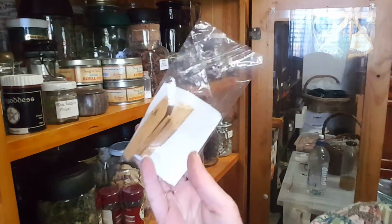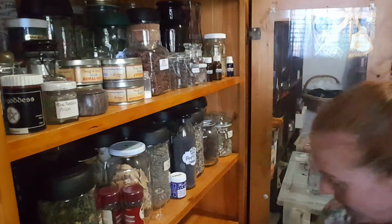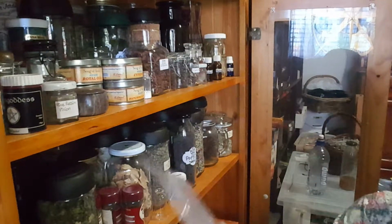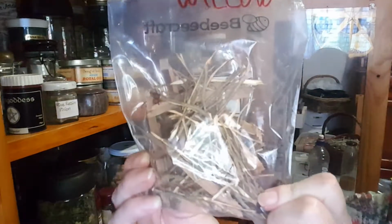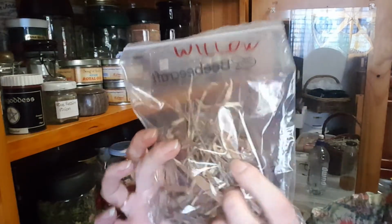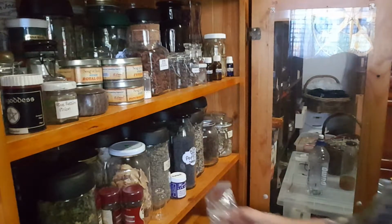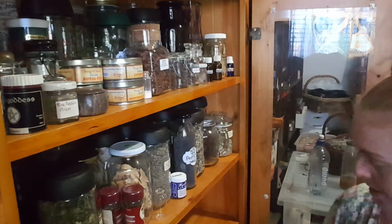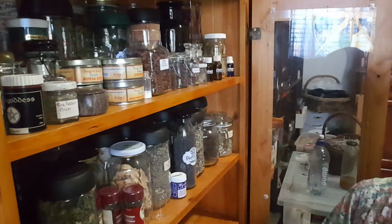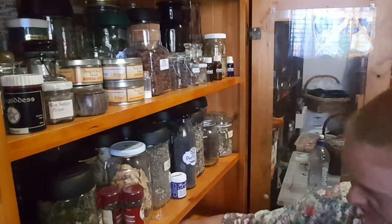Some more Palo Santo. I have some willow bark and twigs that I collected from old Mother Willow when she fell down after many years. Some lime leaf, dried lime leaf, which I'll have to put into a container.